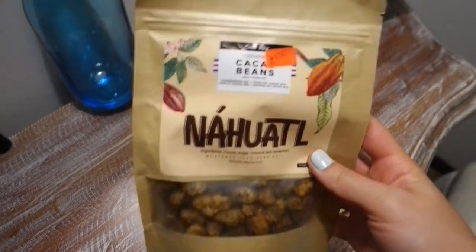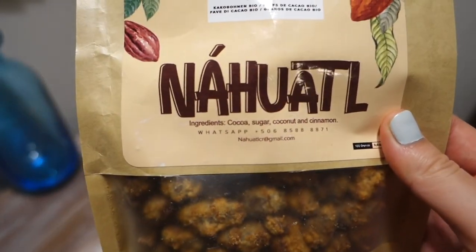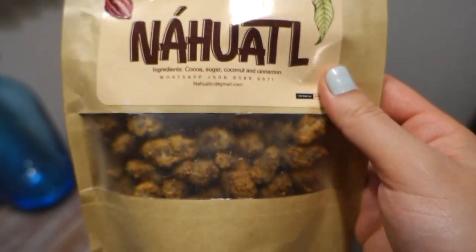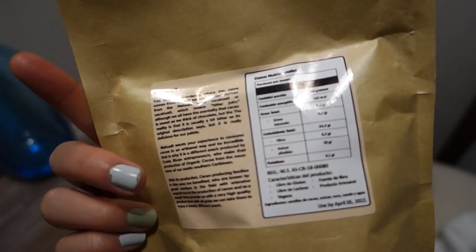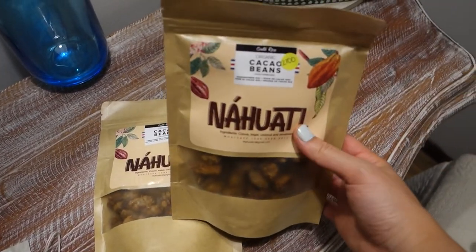I'm probably gonna wear this when I go to very beachy, tropical places, because it's light and also easy to pack. I also purchased a couple of these from one of the restaurants that we ate at. It only has cocoa, sugar, coconut, and cinnamon, and it's all natural, of course, from this area. And I also bought a second one to give as a gift for Andrew's mom.